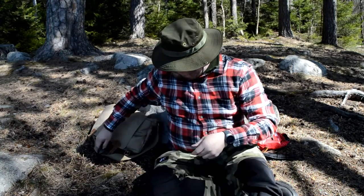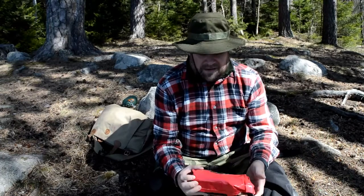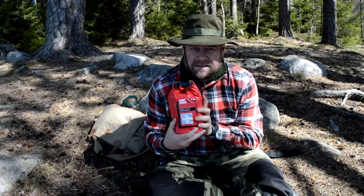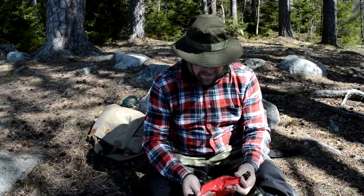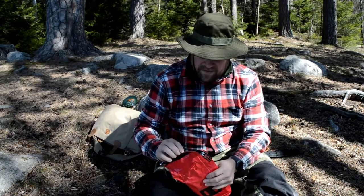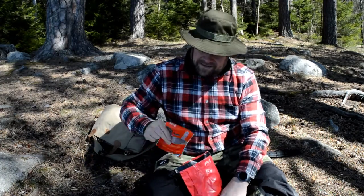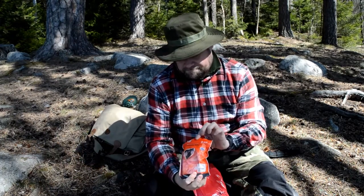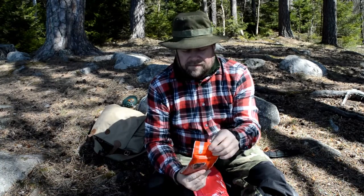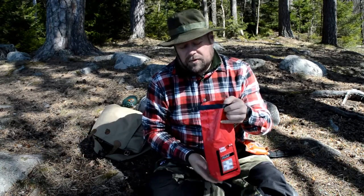Well, just wanted to talk about something I have with me. It's a first aid kit, and I just wanted to show you what kind of things I have inside. First of all, it's a survival blanket, and this bag is waterproof.